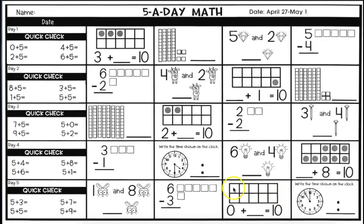Okay, so we have a blank 10 frame. Nothing, 0 is colored in. So that is where this comes in. In order to fill the 10 frame in, you have to count all of the empty boxes, write it here, and that should give you your answer to 0 plus blank equals 10.